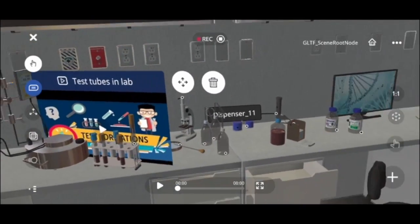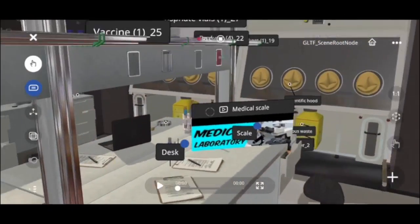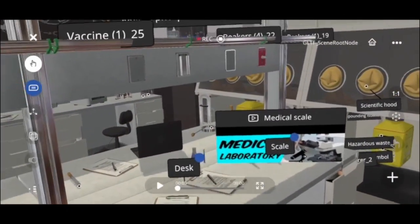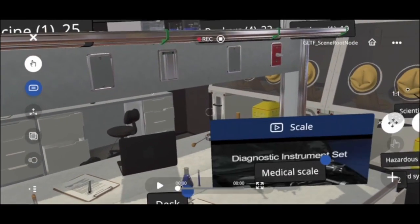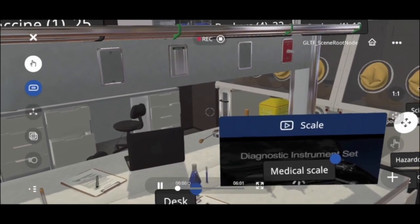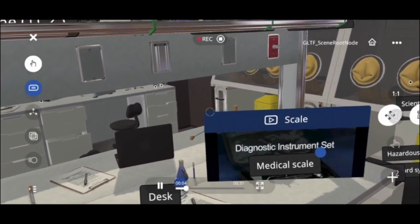So you see 3 videos here. This one back in there is on test tubes. We have one about using a medical grade scale. And we have another one about how to use test tubes and equipment. So they'll be playing. You can play them right here in 3D space without leaving the experience.